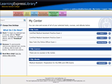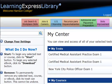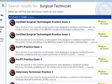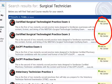I just want to come here, see if they have a certain test or ebook, and then get out. You can always do a free text search. Let's say, in addition to taking the certified medical assistant exams, you're also interested in becoming a surgical technician. You can type in surgical technician in the search field and see if there are any results. You can see that this isn't a perfect results list, but the first 2 results are the certified surgical technician practice exams. You could add those to your center as well.